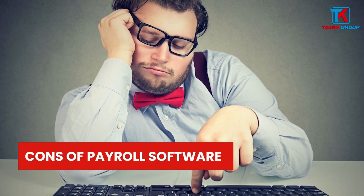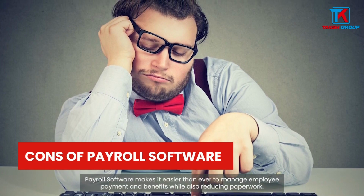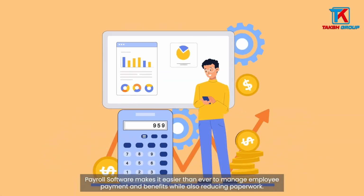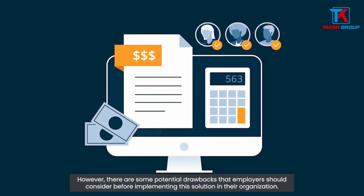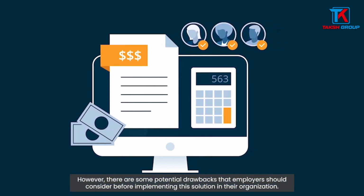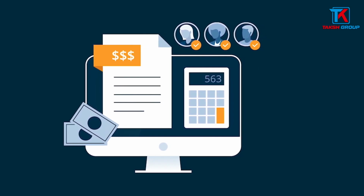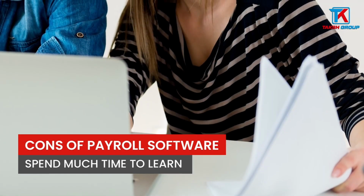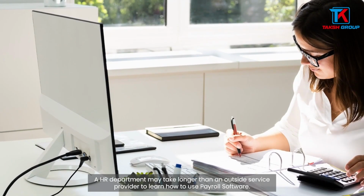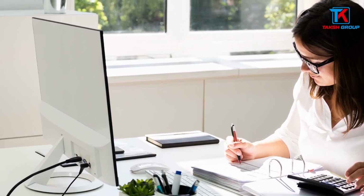Cons of payroll software. Payroll software makes it easier than ever to manage employee payment and benefits while also reducing paperwork. However, there are some potential drawbacks that employers should consider before implementing this solution in their organization. Spend much time to learn. An HR department may take longer than an outside service provider to learn how to use payroll software.